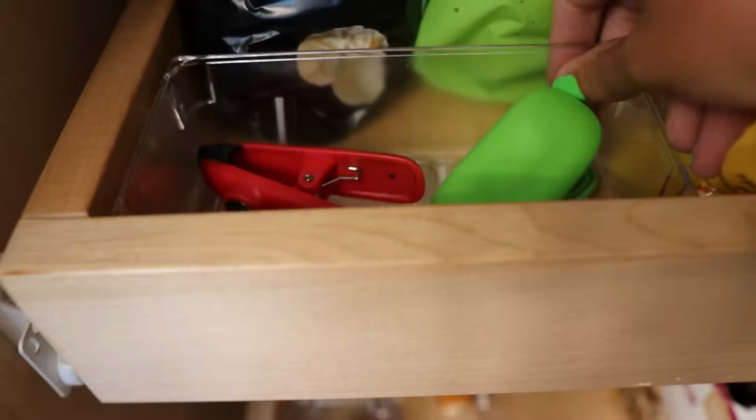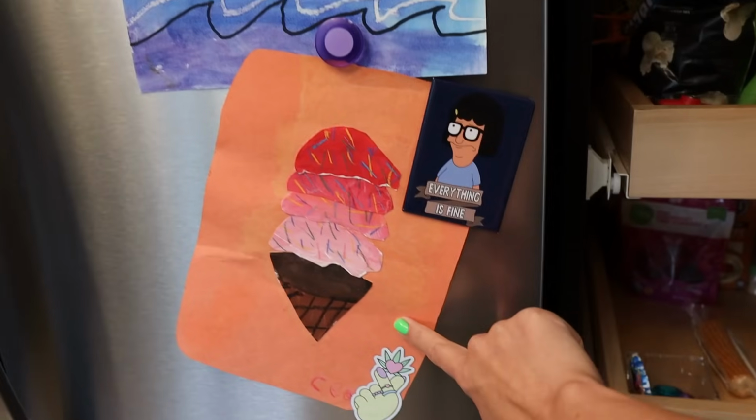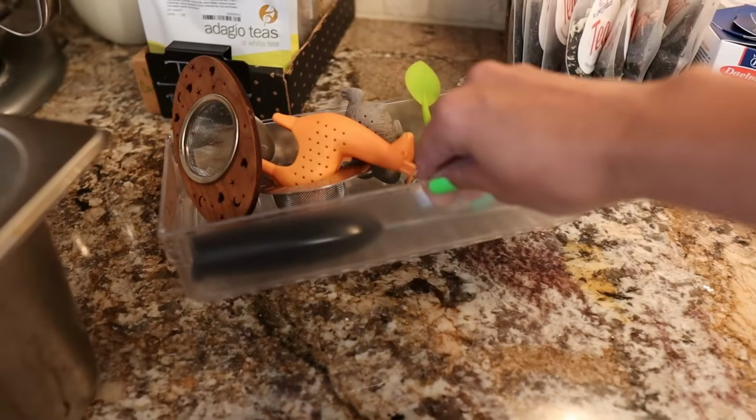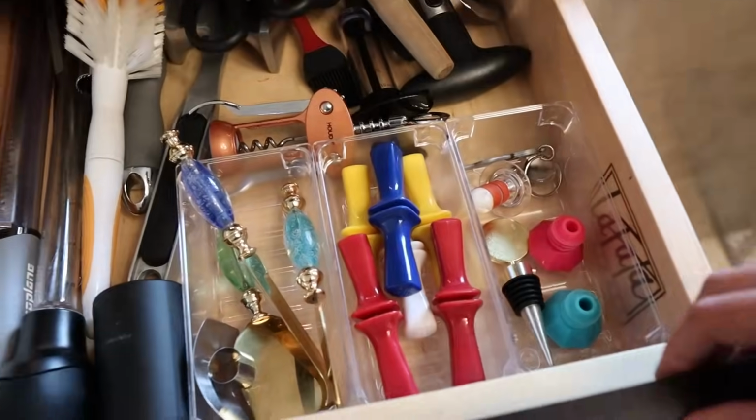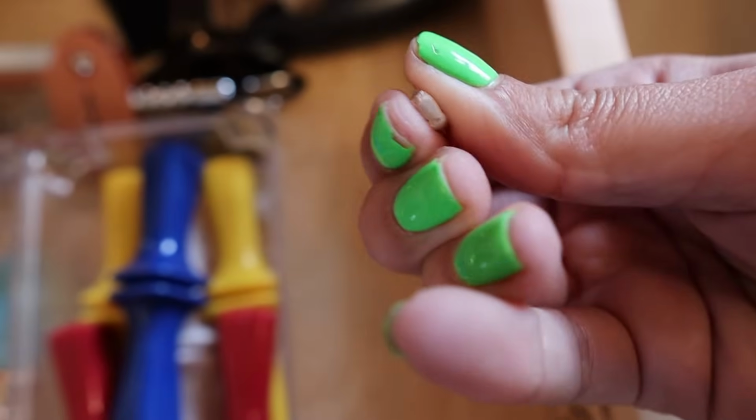These clear bins from Amazon. I bought them once and then I bought them 2 more times. I have them literally all over my house. They come in a great variety of sizes. They come in 3 different bundle options. I love them for holding small random items.